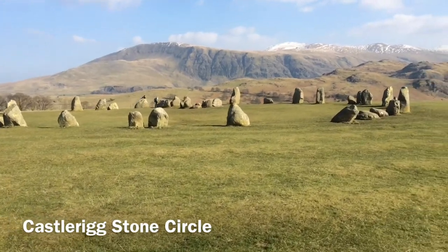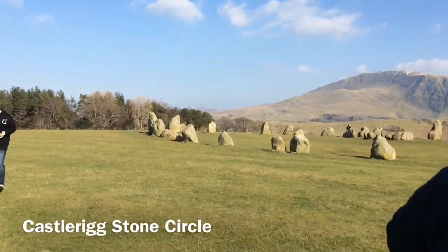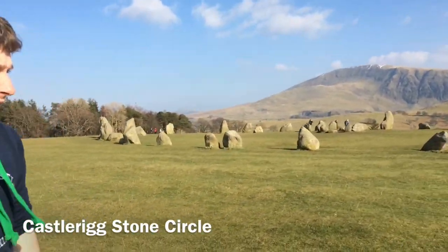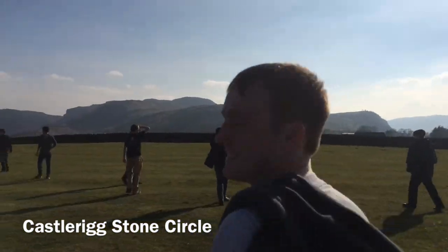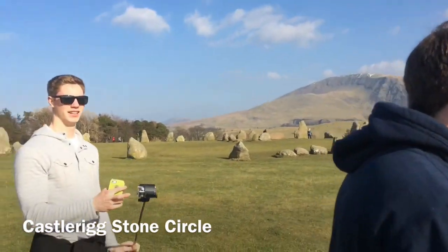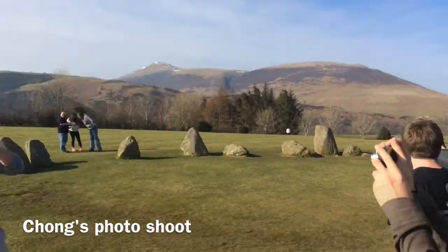These stones are about 5,000 years old, and they were put here by the Celts. Isn't that fascinating? Don't you agree, Zach? I agree. Yeah, very fascinating. You can tell it's a stone circle by the way it is. By the way, it's made of stones. And it's in a circle. It's in a circle, yeah. Absolutely not. That's why take it. Take a picture.